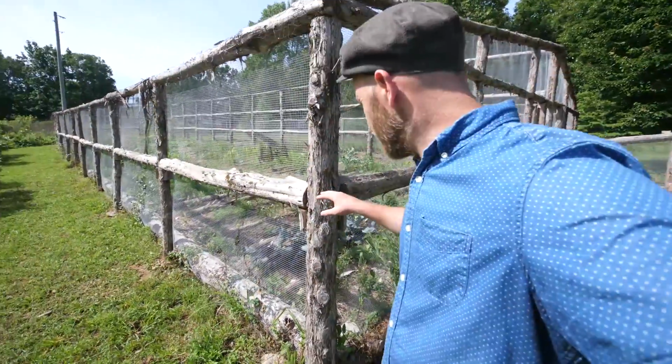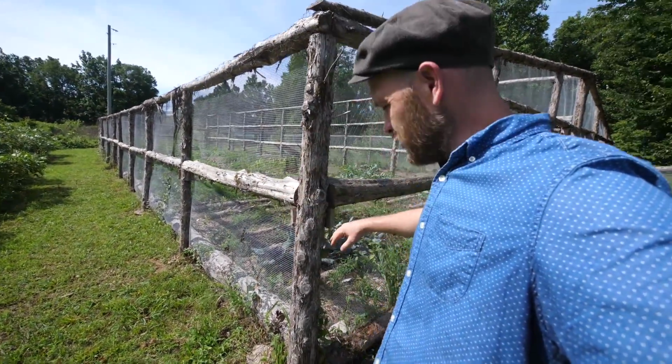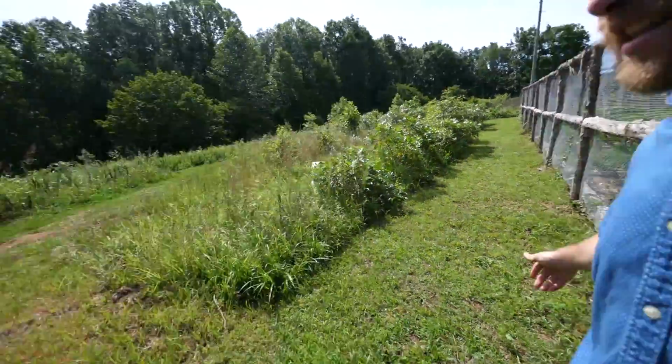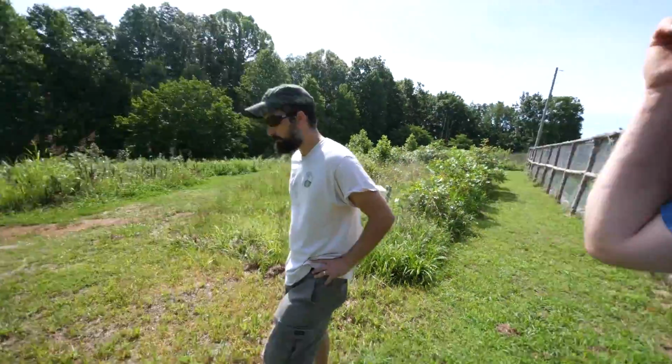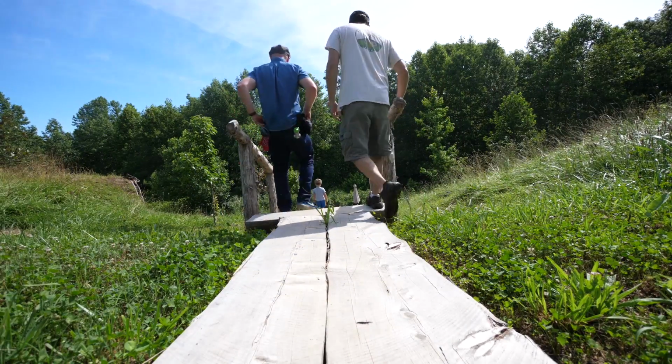Look at this cage. Red cedar off of the land. No need for chemicals. I guess it's like a locust or something like that. It's naturally rot resistant. Exactly. Yep. This is all red cedar as well. Okay. So once again, a rot resistant wood that'll last longer.